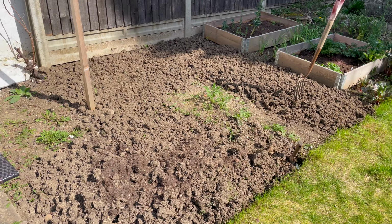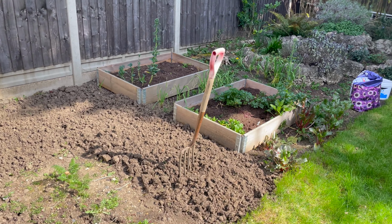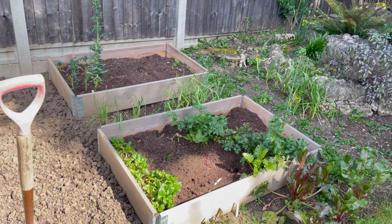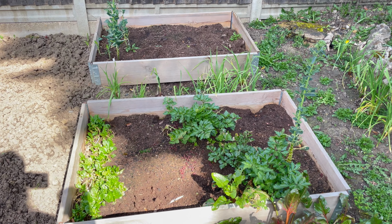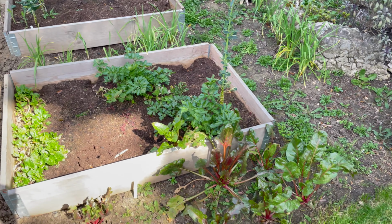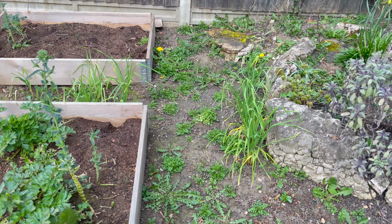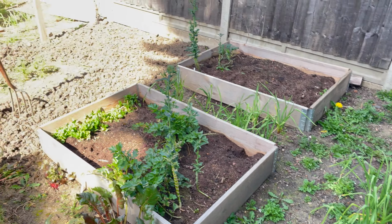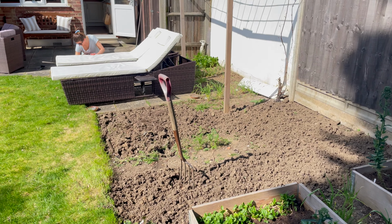But we need to just finish digging, but I don't think I'm going to do that today because it's too hot. I am going to get these beds sorted. So this is all left over from last year. We've got some celery. There's still a bit of kale. We'll pull that out now, but I'll leave the celery. We've also got some beetroots. Not sure if we should have pulled them out by now. And we have tons of garlic. So that's good. You can see also down there we have quite a bit of stuff.